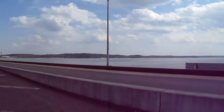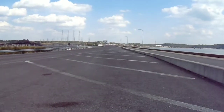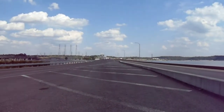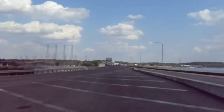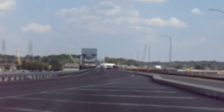I'm at Kentucky Lake over here by the dam. This is as close as I can get on this side of the dam. So I'm going to zoom in as much as I can. Come on, zoom in. Oops, I'm going the wrong way. Again, I'm still learning the camera. Give me a break, folks.